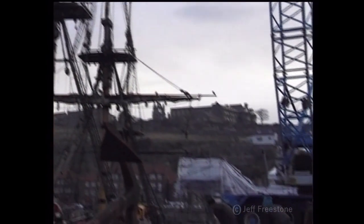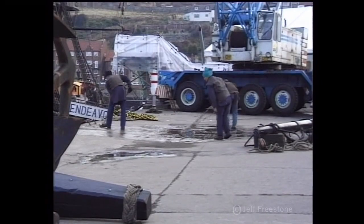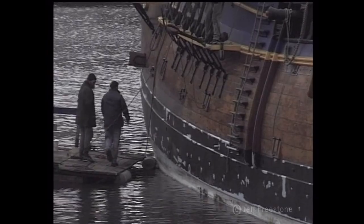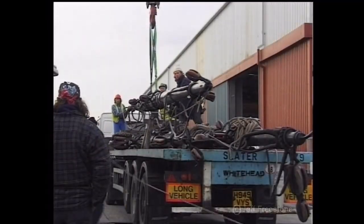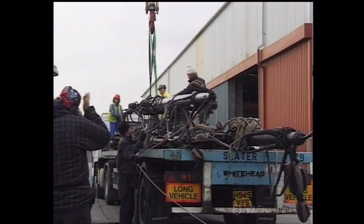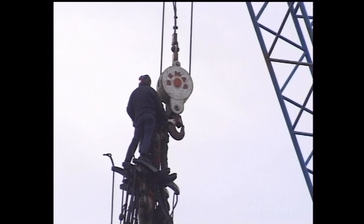Day 3 and the fore topmast still in place. The crew is clearing the ice from the quay, ready for the mast. A raft is used to work around the hull. As can be seen, much work has already been done. The large yards must be removed from the quay to make space for the masts. The rigging and quay now clear, removal of the topmasts can now begin.